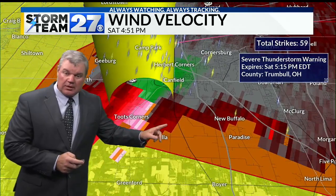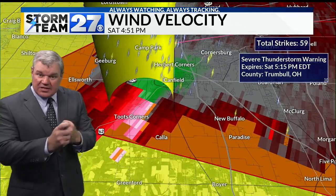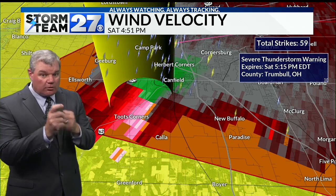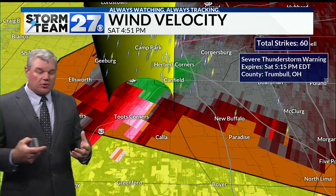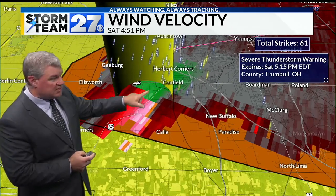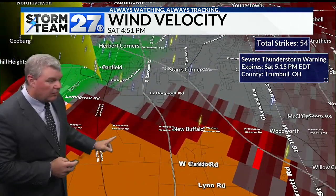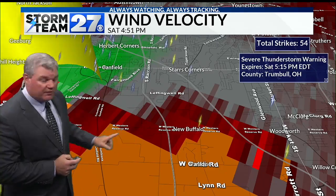And I've got to tell you, these colors here have gotten brighter. That tells me that rotation is tightening up and getting stronger. This is when we get the spin-ups. We have an obvious wall cloud. We've had a lot of pictures of those coming in this afternoon. This is telling me this is spinning up, and this is concerning. This is just south of Canfield. This is going to move down pretty much down Western Reserve, New Buffalo on the south side of Canfield, moving toward Boardman. So this is concerning now.